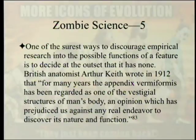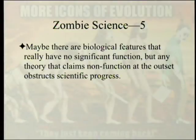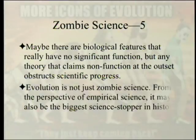British anatomist Arthur Keith wrote in 1912 that for many years the appendix vermiformis has been regarded as one of the vestigial structures of man's body. Notice that was in 1912. An opinion which has prejudiced us against any real endeavor to discover its nature and function. Maybe there are biological features that really have no significant function, but any theory that claims non-function at the outset obstructs scientific progress. Can we call that a science stopper?